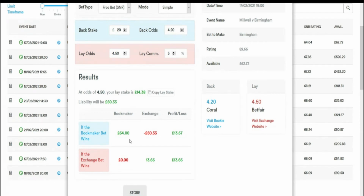And the same applies if the exchange bet wins. You can see we've made £13.66. If we take off the 17 pence we lost from the qualifying bet, that means we're £13.50 in profit, which isn't bad, is it? Again, it's got the bookie links here and the exchange links here. So it's all done for you. You really don't have to do anything.